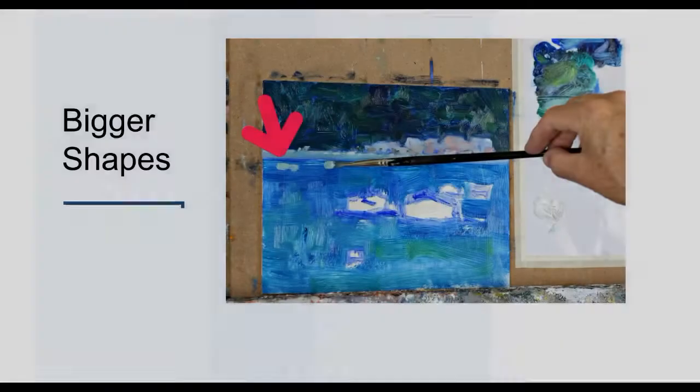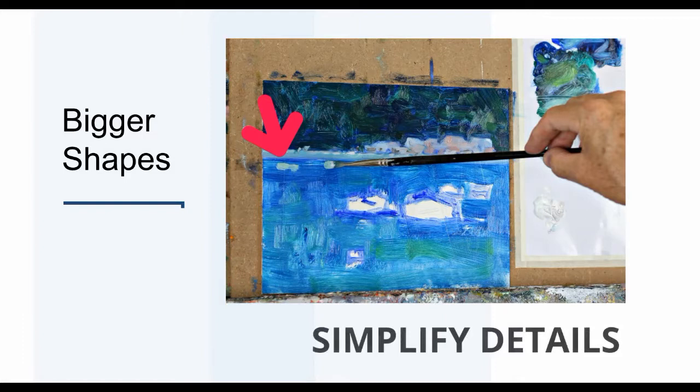So why is this so good? First of all, you get bigger shapes very easily. One brush stroke makes one big shape, and this helps you simplify your details. Getting good, strong paintings is all about simplifying details into mass shapes easily. So no more trying to paint a shape out of many brush strokes. You can use one brush stroke and get it down in one go, and this makes life a lot simpler.